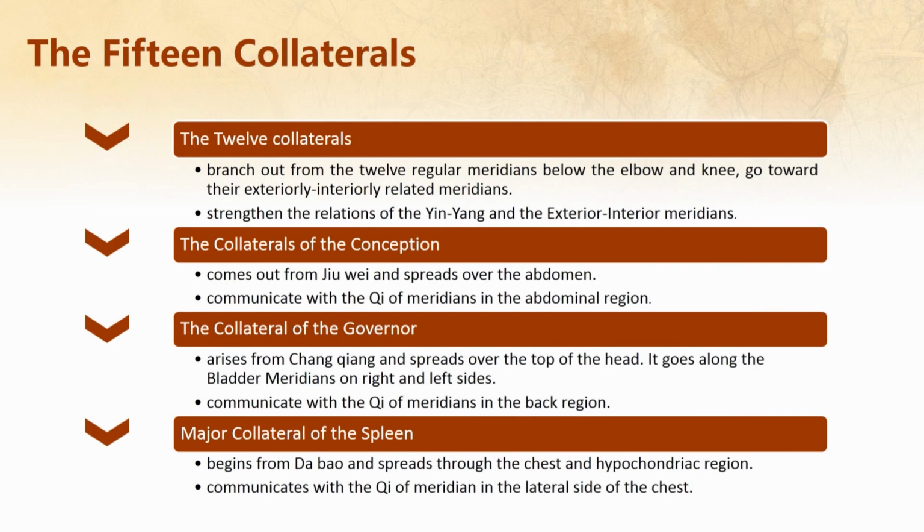These are the 15 collaterals. The 15 collaterals include 12 collaterals which branch out from the 12 regular meridians, and the collaterals of the Conception and Governor vessels, and the major collateral of the spleen. Among the collaterals of the whole body, the 15 collaterals are larger.